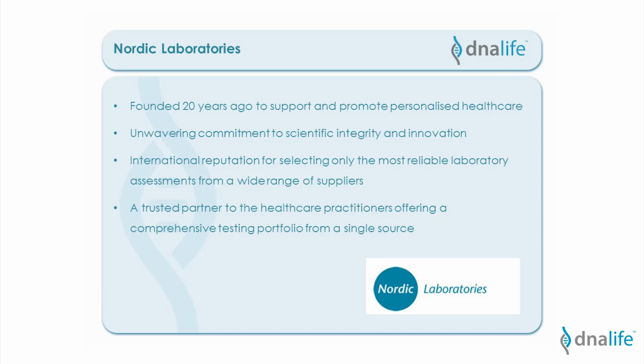In this time, they have developed a worldwide reputation for selecting only the most innovative and reliable laboratory assessments from a wide range of suppliers, based on the accuracy and value of each test. As a result, practitioners have access to the highest quality tests available anywhere in the world from a single supplier.